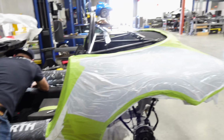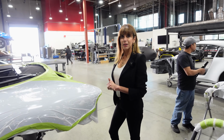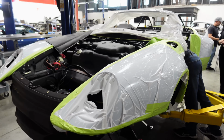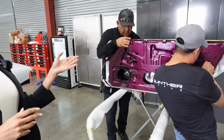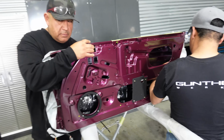How long approximately would the car stay on this stage? About 4 weeks. Okay. But because we take our time, we don't rush it, and you can see every single thing we do is with these craftsmen, and it's all done by hand. Every nut, bolt, and screw that you see here is original Porsche. We spent over $1 million on just nuts, bolts, and screws.